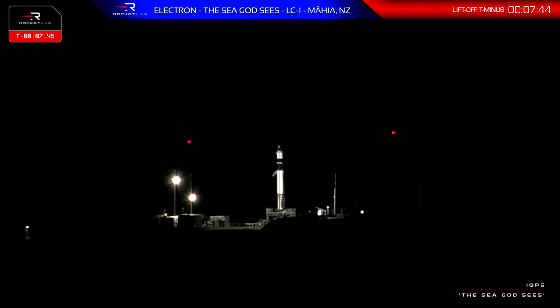Ready? LD stage on mission. Stage LD. The stage terminal checks are complete. Copy, thank you. Stage 1 and Stage 2 high voltage batteries ready for flight.